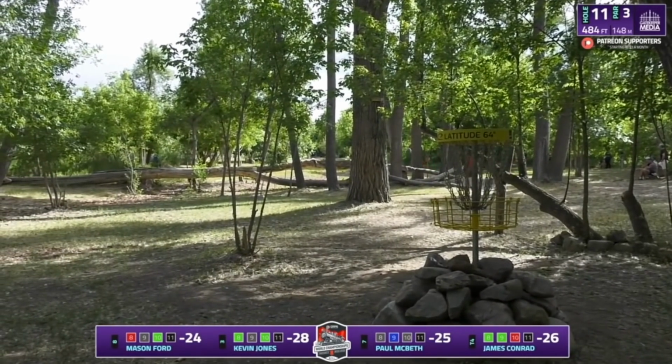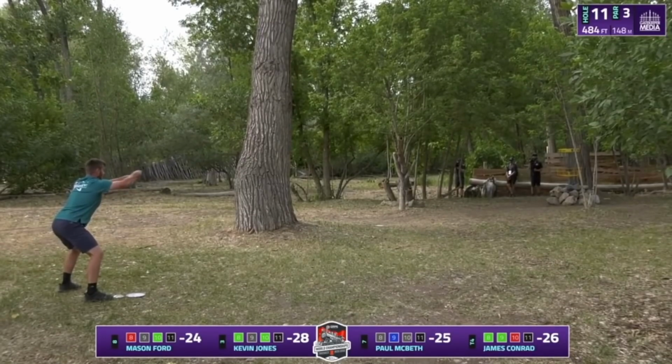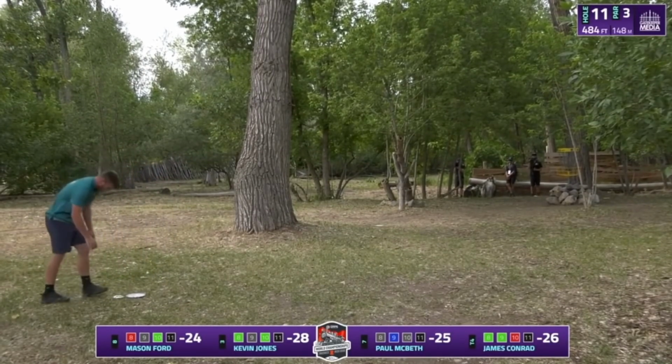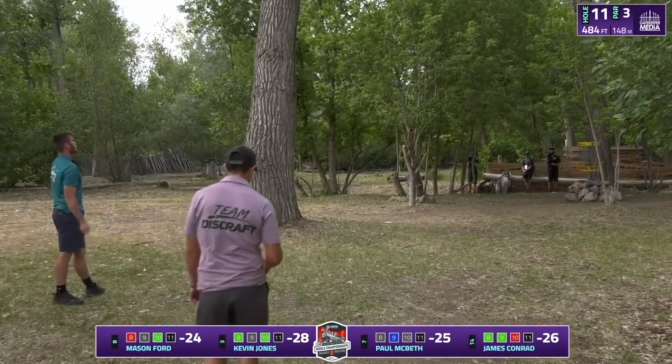Ooh, caught late, a lot of roll on it. That's fine. That'll give me a jumper, but that scary jumper that I don't want to airball on because you can get pinched off back there. Yeah.